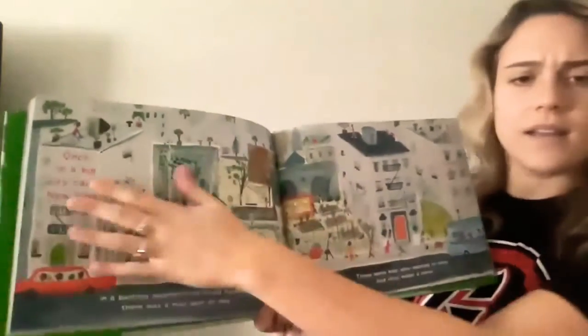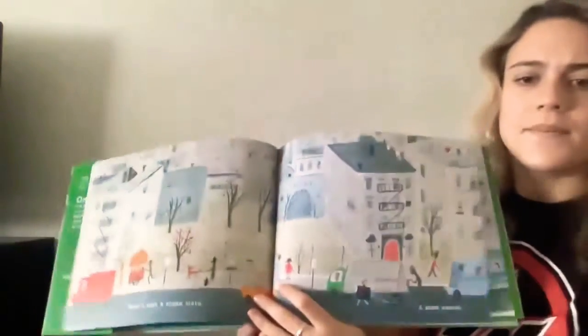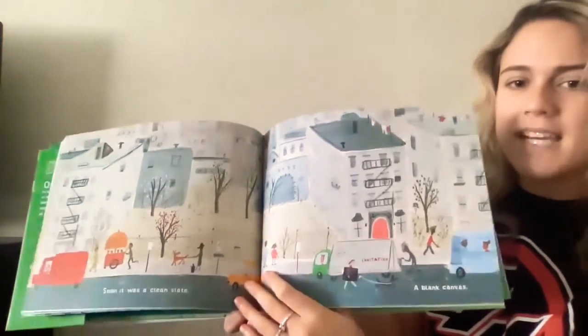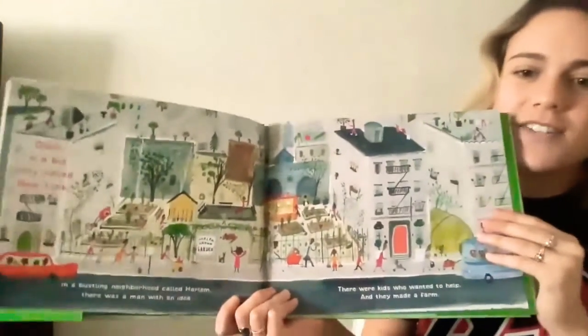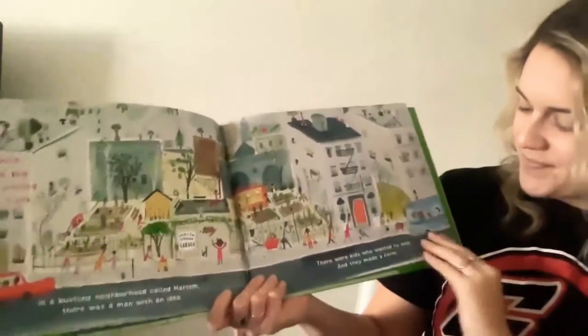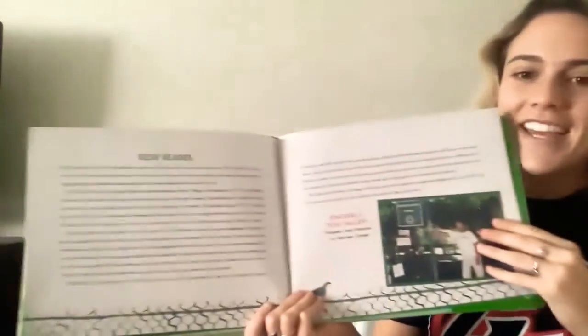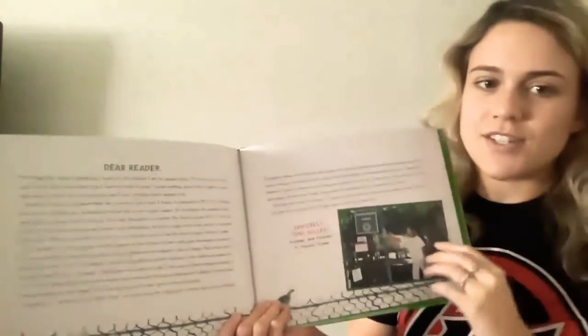So I want to go back. This is how it looks now, but if you forget at the beginning, it did not look like that. It looked very gray and sad and empty, but look now. So much color and so much happiness now. Let's see how the story ends. So the story ends. I'm not going to read all this, but I'm going to summarize it to you.